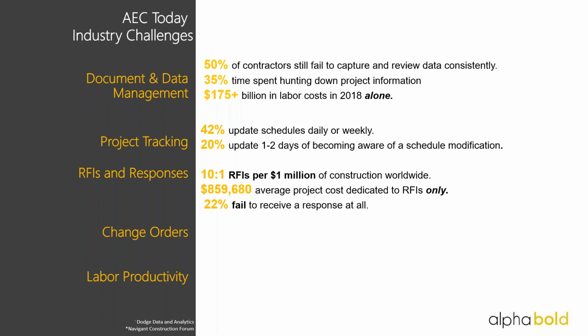In terms of RFIs and responses, the industry average is 10 to 1. So every 10 RFIs result in only $1 million of construction projects worldwide. So that is about 100,000 dedicated to RFIs only. And on top of that, roughly 22% fail to even receive a response.